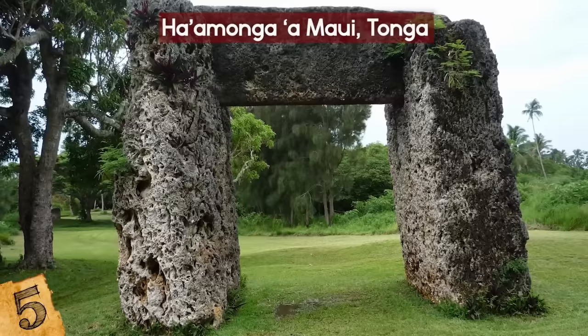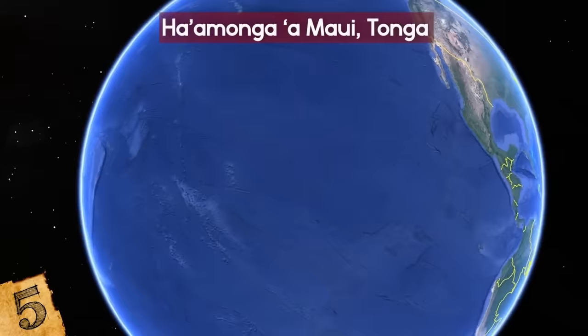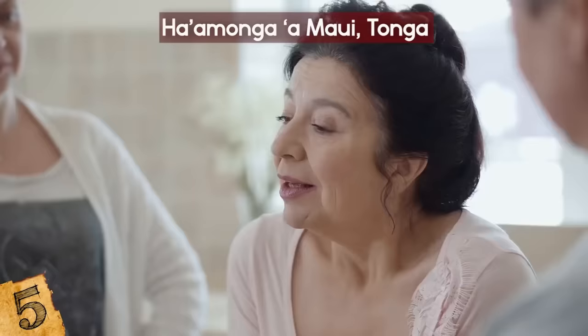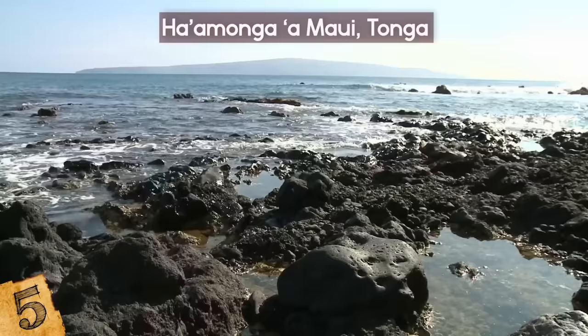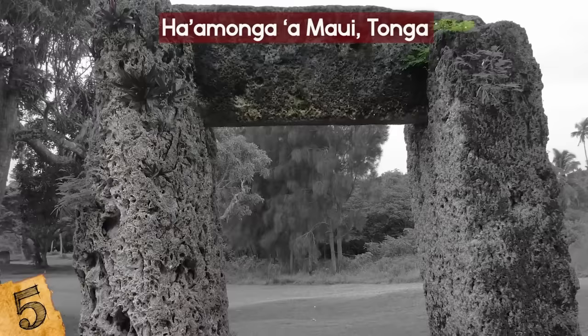Haamonga a Maui, Tonga. One of the more unusual megalithic structures can be found on the Pacific island of Tonga. The Haamonga a Maui Historic Park is the site of the second capital city of the ancient Tui Tonga Empire, and, according to stories passed on by word of mouth, was built there in the 10th century, having relocated from the village of Toloa. The region gets its name from the Polynesian god Maui, and the most prominent feature is the trilithon structure. Known as the Haamonga a Maui, it's made from three coral limestone slabs, each of which weighs more than 20 tons and is about 20 feet long.